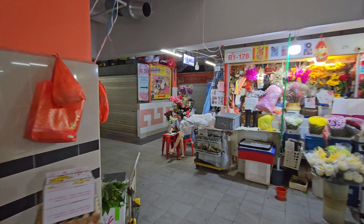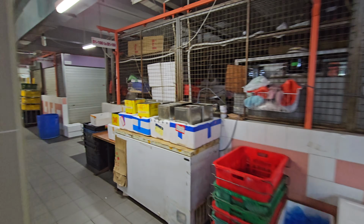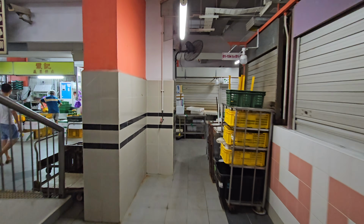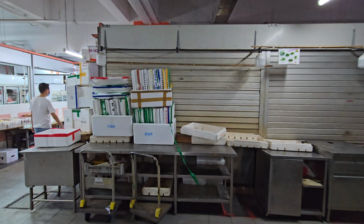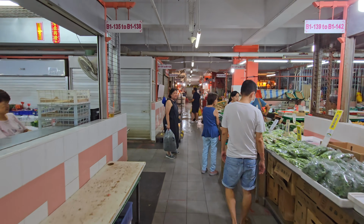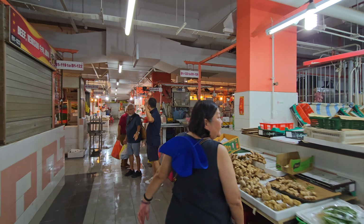And a lot of these stalls are closing up by now. I've seen a lot of lights getting turned off because, well, these types of places are much more lively in the beginning of the day, while, you know, the restaurants are doing their shopping, or other people are doing their shopping in the morning for dinner a little bit later. But if you come here in the morning, or you just want to see what a traditional Chinese market looks like, then head on down here too.